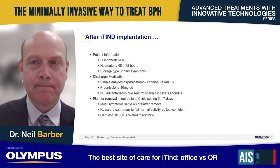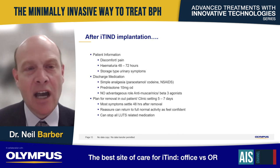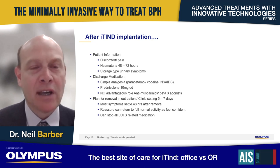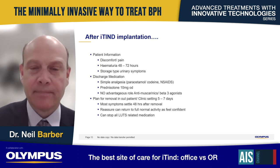So I hope I've made the case for thinking about, at least in the early part of one's experience, performing insertion of the iTind under sedation or general anaesthetic in the operating room, in whatever form that may be, but also reinforced the validity of removing it as an outpatient under local anaesthetic 5 to 7 days later. Thank you very much.